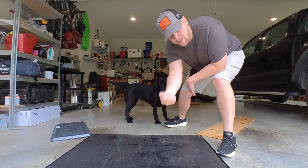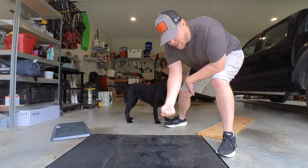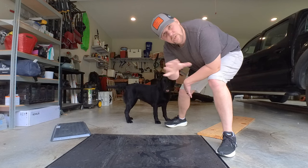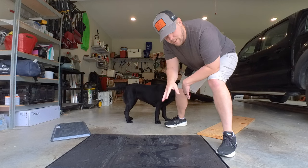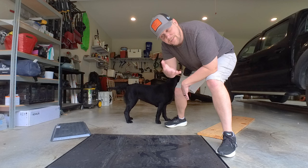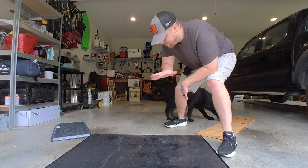I'm not having to push at all, really. It's just with the closed hand, it ends up being just an easier lure, but she's definitely moving more fluidly back. Whereas in that first session or two, I was just almost forcing it. That was the wrong call.